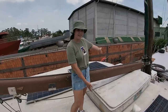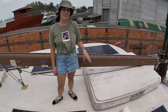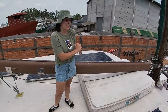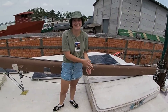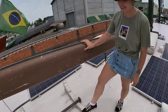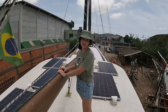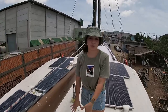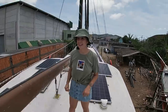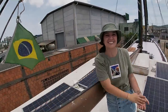And here we also have the old mattress. It's a mattress of the bedroom that doesn't belong in the bedroom anymore because we're getting rid of it. So it's just here for now. The last thing on our roof is the crib for the dinghy. We can lift the dinghy from the water using the help of our boom and then store it here. We are keeping this for now. The last detail, Brazil.